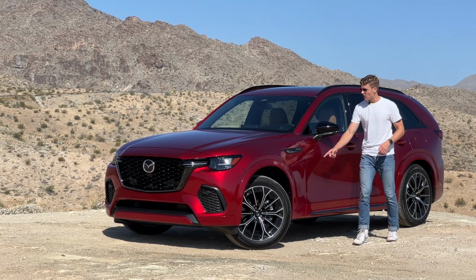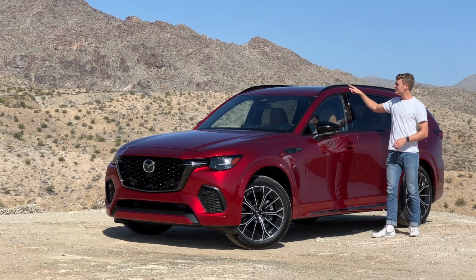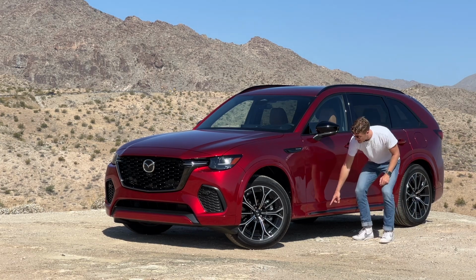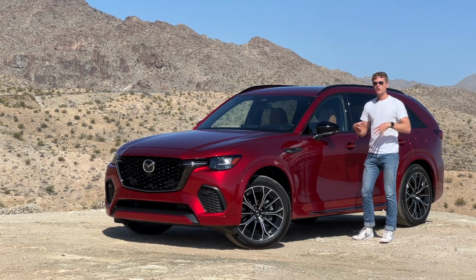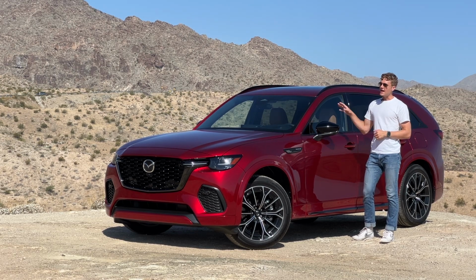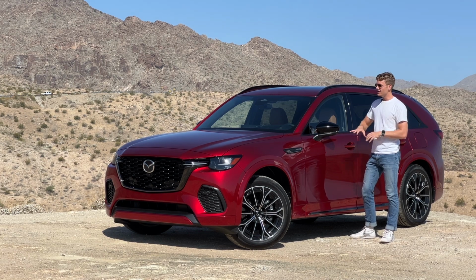You can also note that all of the badging and the side view mirrors and the window surrounds and the roof rails, they are all dark on the CX-70. You also get dark trim down below the door, so they went with a darker vibe where you would find chrome on the CX-90. This is exactly what Forrest did with his personal CX-90 that he got for a year.